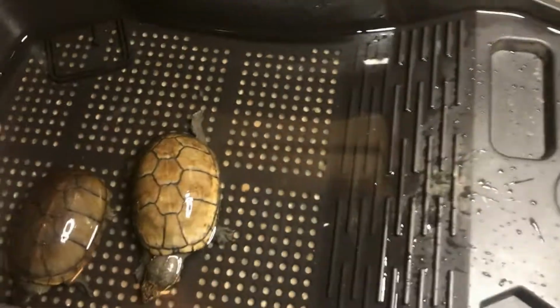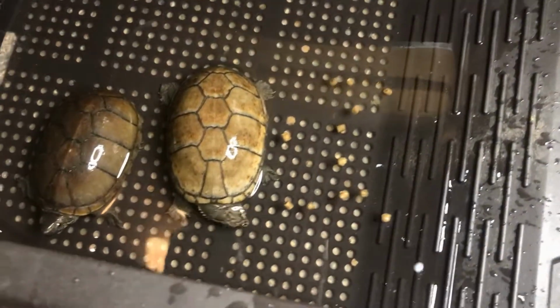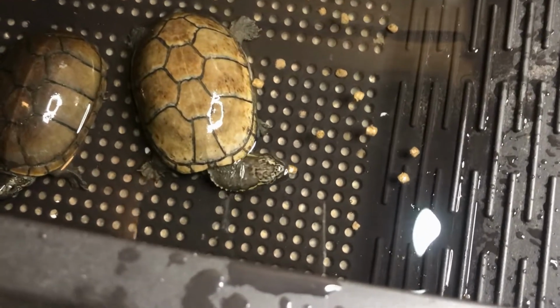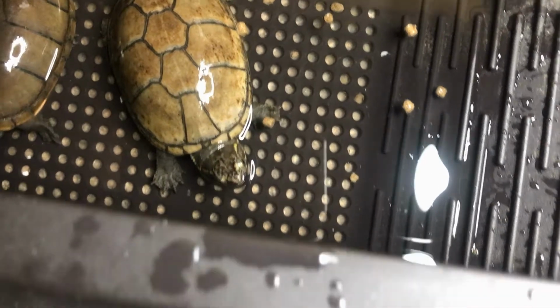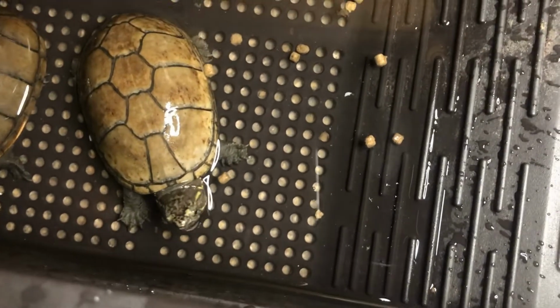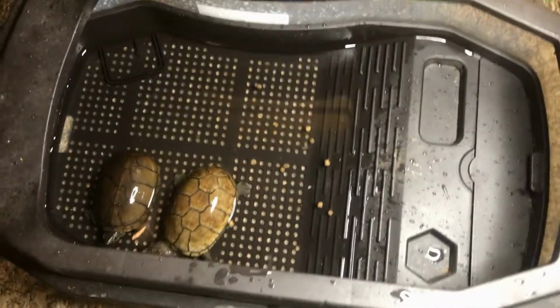I have my mud turtles out and I'm going to be feeding them first. First, I'm going to be feeding them the mud turtle sinking pellets. They're definitely camera shy. With the right foods, your turtle can grow up very healthy.